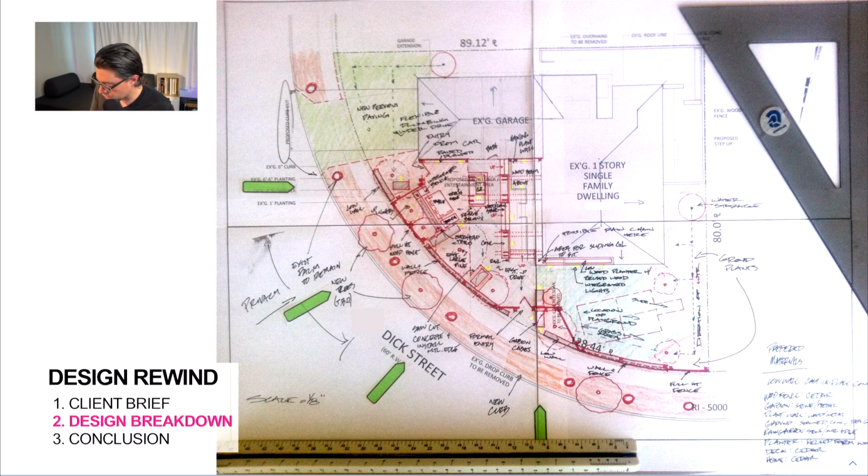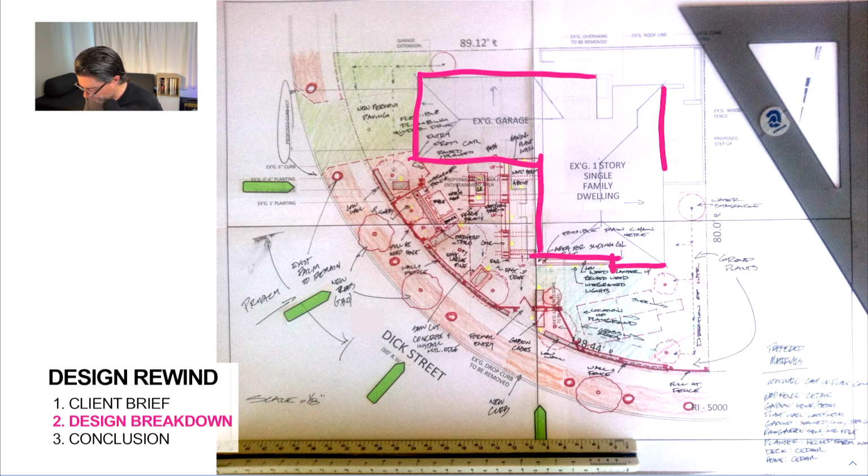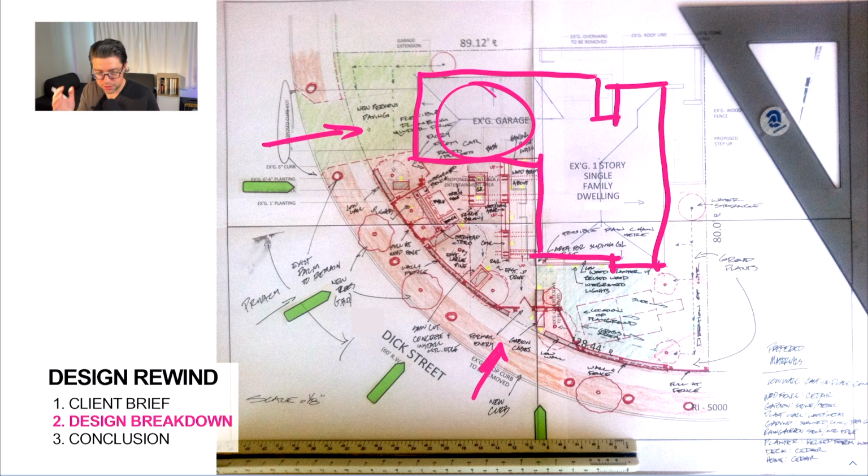So here's the existing home, or actually this is the outline of the proposed home. If I remember correctly, it was something like this. And basically we had the garage here. We were planning on moving the driveway from this side to this side, which is a pretty big expense that I generally would not recommend. And I think I may have even recommended not to do it on this project, but the client was pretty insistent on that.